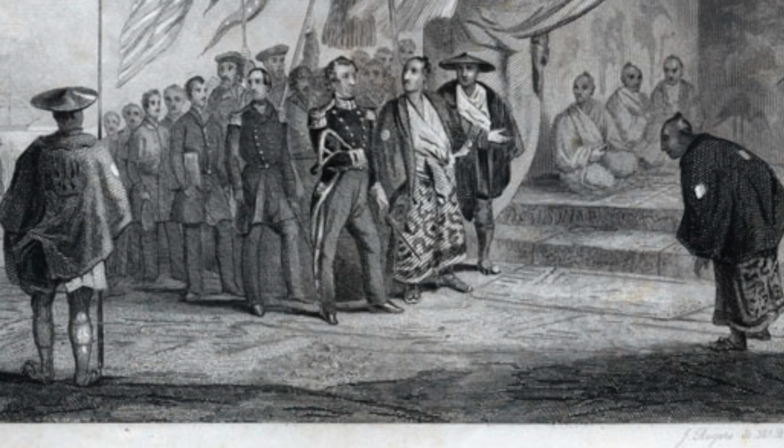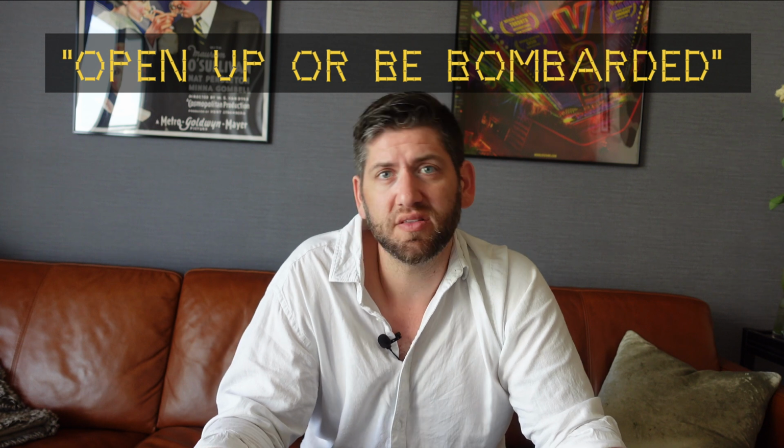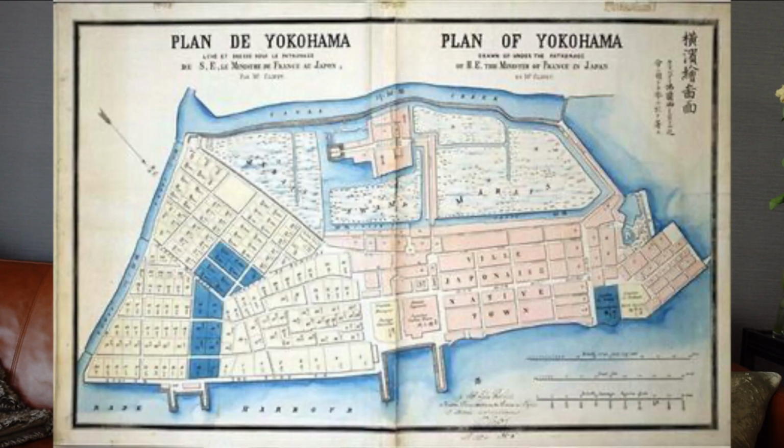Commodore Perry arrived in the 1850s with the goal of opening up trade to the world and to the US for Japan, and he succeeded, even though maybe through some questionable means. Vague threats of violence, outward threats of violence maybe. But once Yokohama was open, a plan for the city was drawn up and commerce started to flow in.